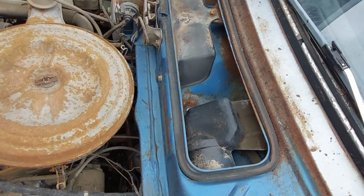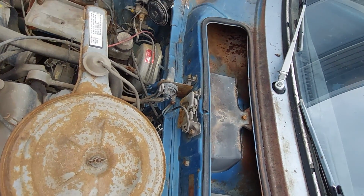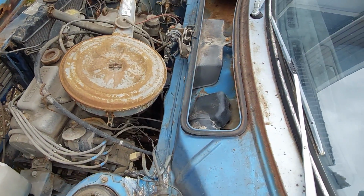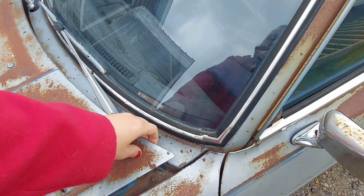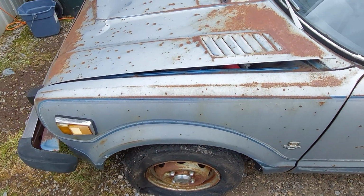That's right into this, and there's no holes, so I might cut some holes in that to make that functional for the air cleaner that I have and make it a functional cold air. But you know, we'll see.